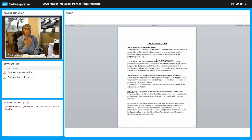So what does that mean? Maybe somebody who uses and stores chemicals adjacent to your subject property has an air permit, so they use volatile organic chemicals, and they're really sloppy on their housekeeping. That could be a condition that poses a material threat for vapor intrusion down the road. Or let's say you're adjacent to a dry cleaner. Your site's one of the units in a strip mall, and right next door is a dry cleaner. They have no listed releases right now, but we know they're using PCE, perchloroethylene. And that could pose a material threat of a future release to the environment. So there you go.